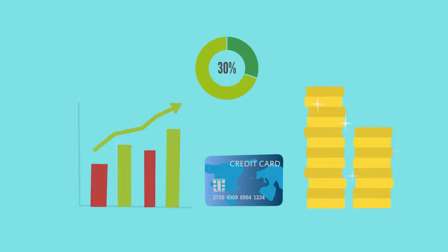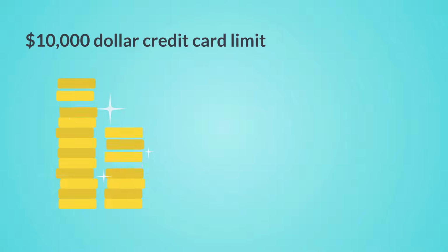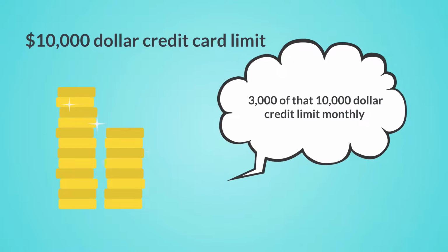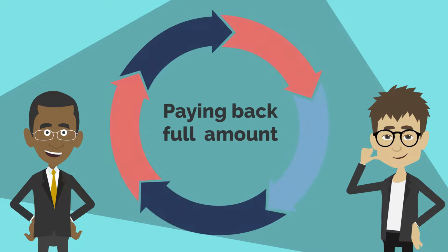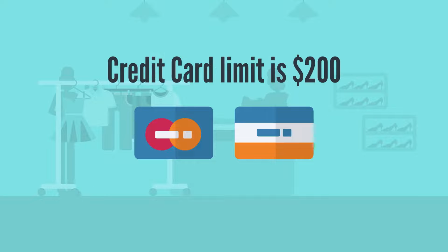What some of us don't know is that credit card utilization plays a great part in your credit score. In other words, they give you all that money, but you should only be using 30% of it. To break it down, if you have a $10,000 credit card limit to meet the credit boost requirements that I'm talking about in this video, you need to only be using $3,000 of that $10,000 credit limit monthly and then paying it back in full on the minimum amount due date. This applies to any credit limit. If your credit card limit is $200, in all honesty, you should only just be using $60 monthly.